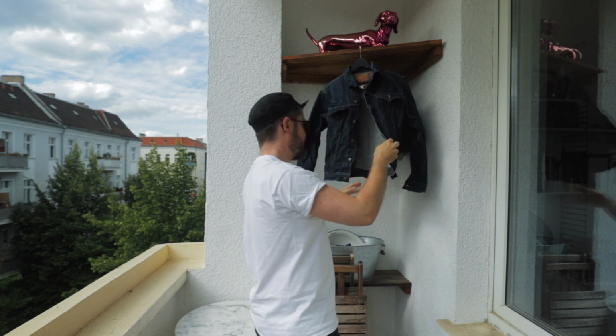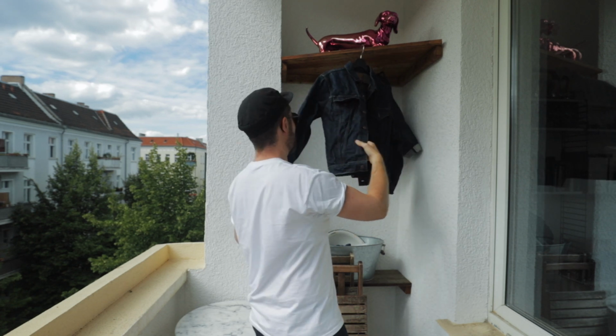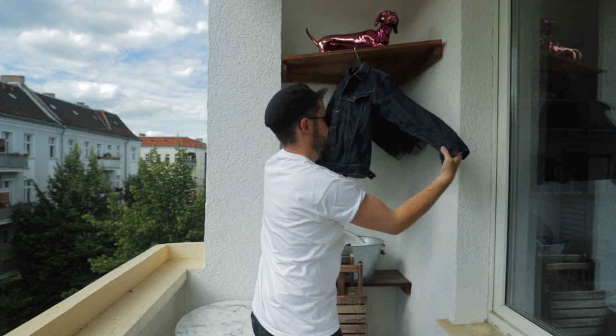And what I'm trying to do now is get as much air to as much of the jacket as possible, just so it gets that circulation, so there's not two pieces of fabric touching each other, which is obviously going to take longer to dry. But under the sun in this weather, it's not going to take very long anyway.